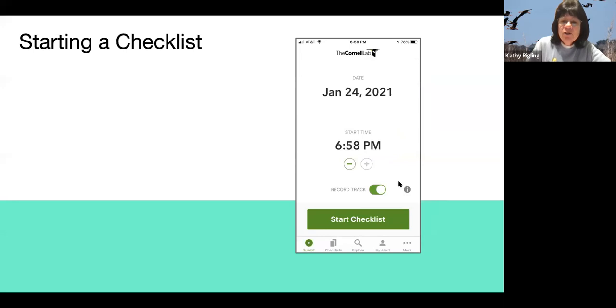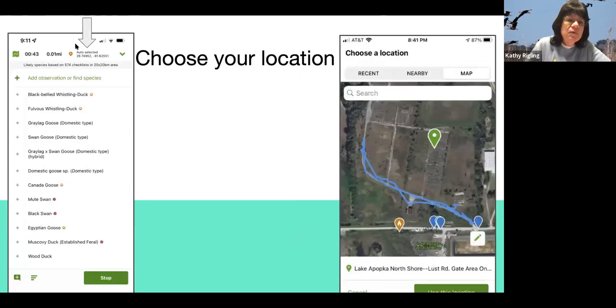So use the app. You hit start checklist, okay? And it'll start recording for you. And it will already have the date and the time. And then up at the top is the location. It'll auto select and you can just click that. If you're at like a park or something, you can look and there'll be what we call hot spots that have these little flames. And if you're at a park, use that hot spot. But if not, just click where the GPS says, that's all good.